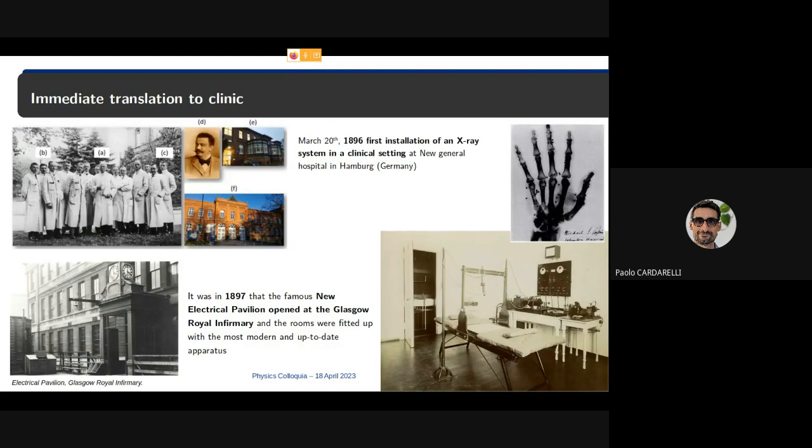An important thing, I think an interesting thing, is that the translation to the clinic was also immediate. You see that within almost two years, the physicians and the physicists were already experimenting with this kind of radiation in medicine to find foreign objects or detect fractures and this kind of stuff. And in 1897, there was already, at the new Royal Infirmary in Glasgow, an electrical pavilion opened, so electricity was delivered to the hospital, and they installed what we can call the first radiography department in the world. And this was just one year after the discovery. Okay?